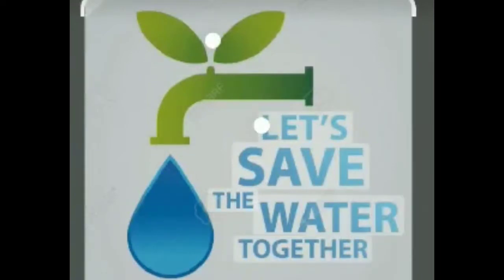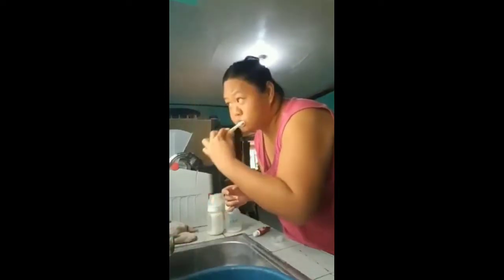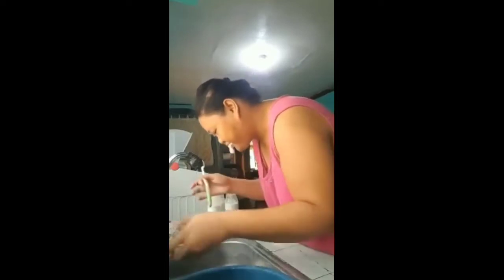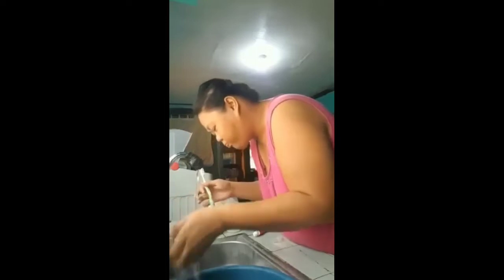Save water. After I brush my teeth, I empty the bottles. Then after I rinse, I put the water in an empty container so that the water is not wasted.